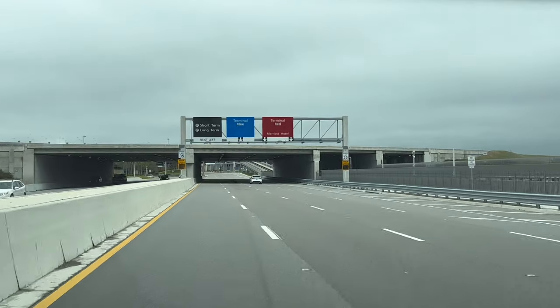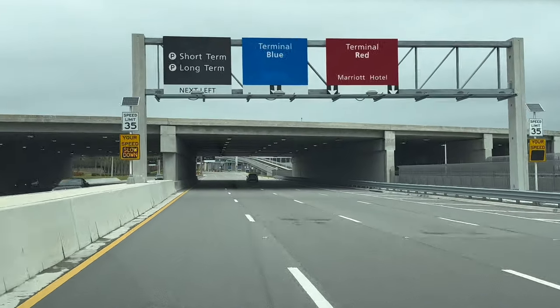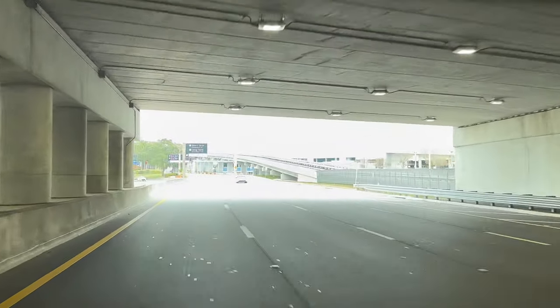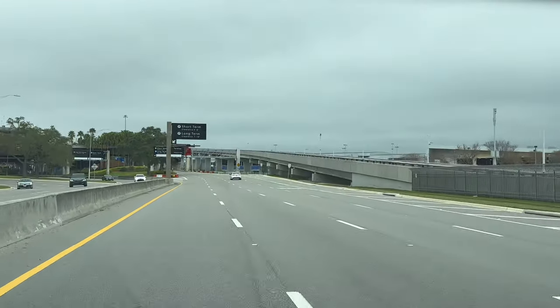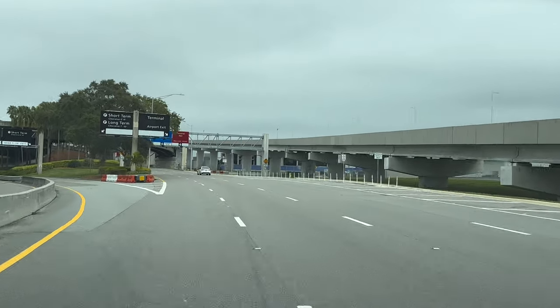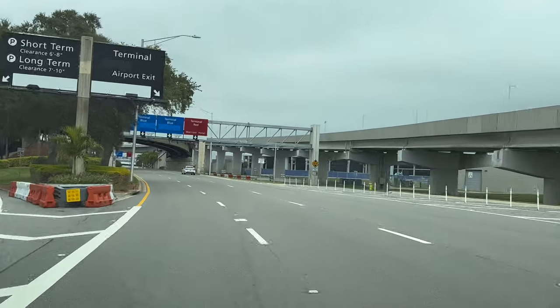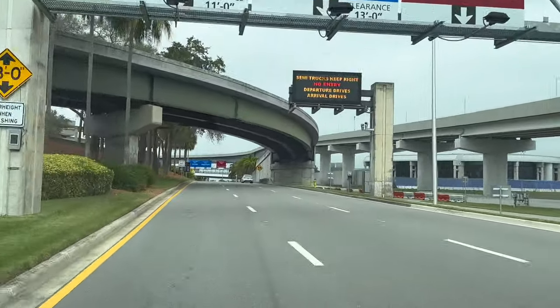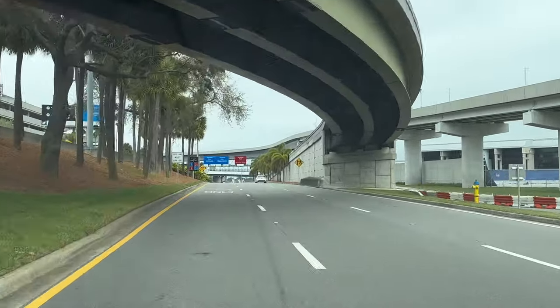As you're driving through, you'll see a lane for the short-term and the long-term parking garages, and then you'll also see lanes for the blue and the red terminals. If you're going to the parking garage, you'll want to stay here to your left. We're gonna veer off to the terminals. And as you can see, there's terminal blue and terminal red. And if you need to go to the Marriott Hotel, you'll go to the red terminal.